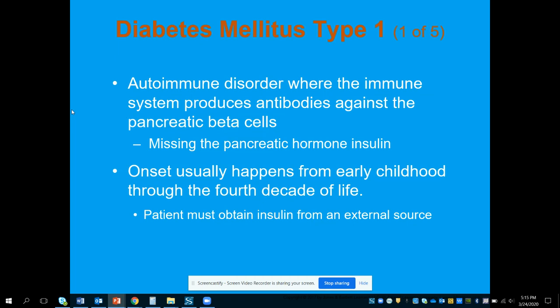Looking at type 1 diabetes, this is an autoimmune disorder where the immune system produces antibodies against the pancreatic beta cells, and you're missing the pancreatic hormone insulin. That's the key here: your body is not producing any insulin, or if it is, it's not producing very much, usually not any at all. The onset usually happens from early childhood through the 4th decade of life. Most of the time, this is diagnosed in childhood, so that's something else we need to know. No insulin is being produced, and it's being diagnosed all the way down to childhood.